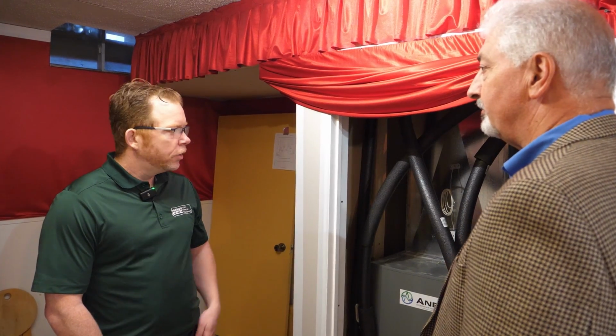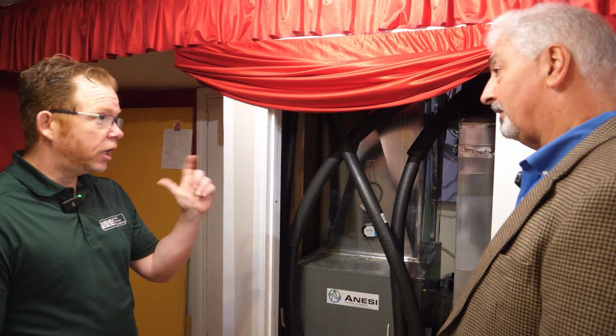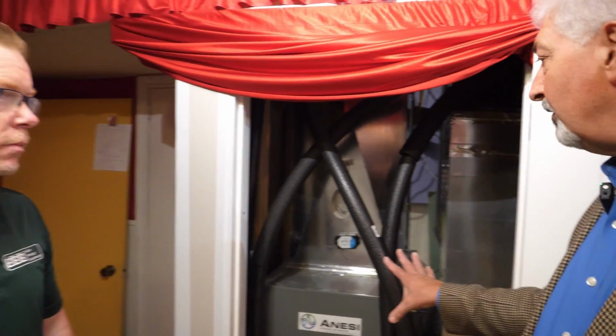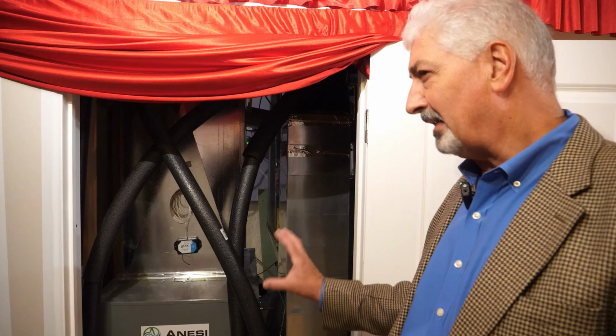So we're ready to attack the market with this solution. So indoor unit communicates to the outdoor unit? Absolutely. And it's a communication signal between the two? There's a Modbus between the two. Okay. In this unit, this is a field trial unit, so we've got a slightly different architecture.